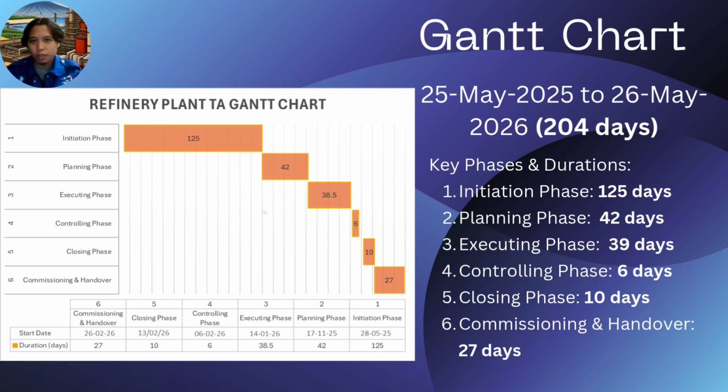As you can see from this Gantt chart, the entire project is scheduled to run from May 25th, 2025 to May 26th, 2026, with a total duration of 204 days. The project is broken down into six key phases. First, the initiation phase, which is the longest, lasting 125 days.